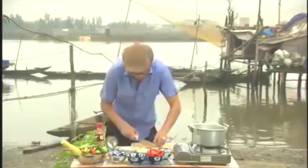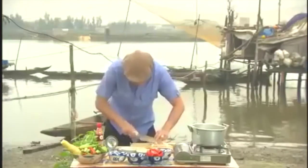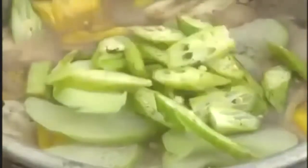Bit of okra. Trim the ends off. And slice it diagonally. Into the soup. Throw the tomatoes in as well.